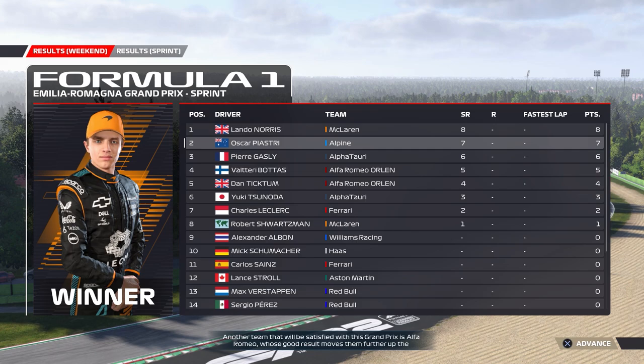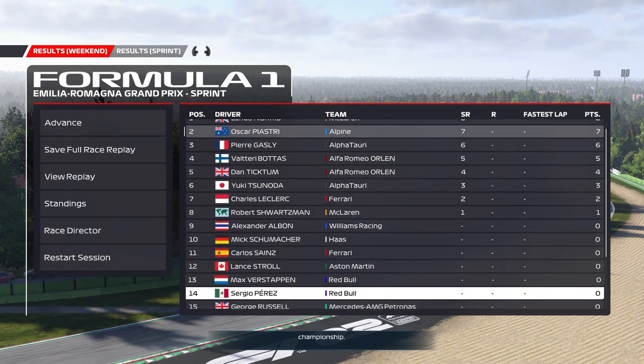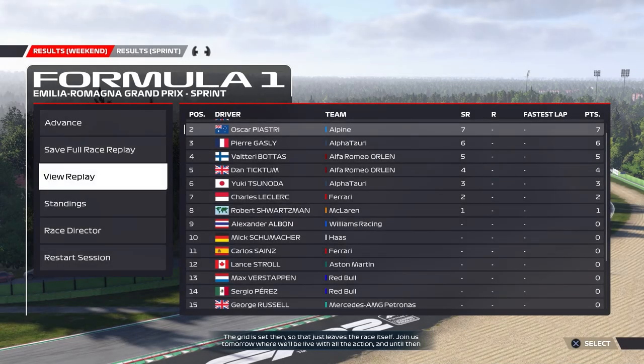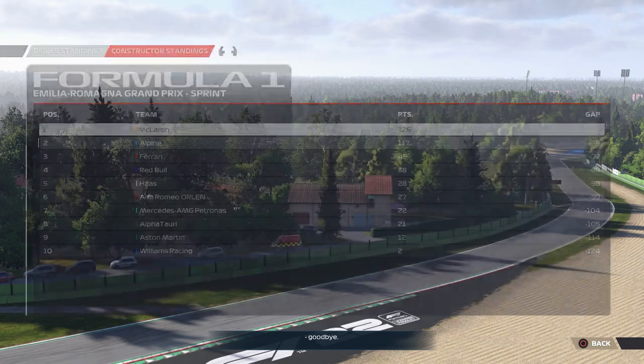Another team that will be satisfied with this Grand Prix is Alfa Romeo, whose good result moves them further up the championship. The grid is set then, so that just leaves the race itself. Join us tomorrow where we'll be live with all the action. And until then, goodbye.